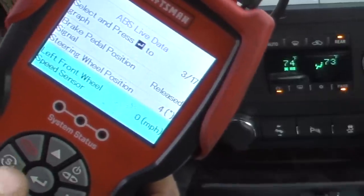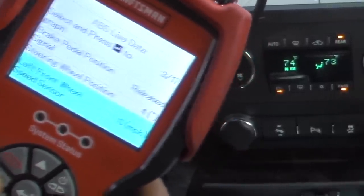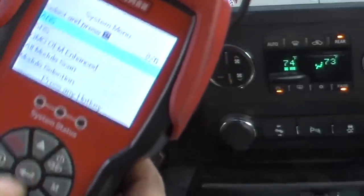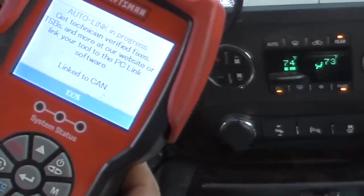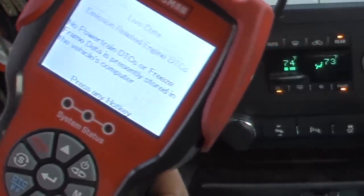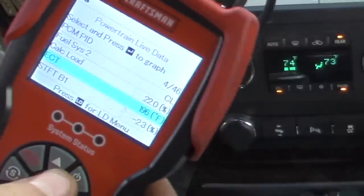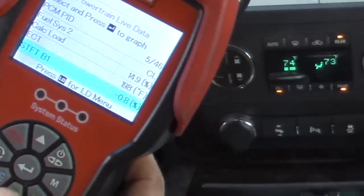I don't know, let's see what its temp is. It's right at 200 or so, maybe 210 on there. I have to go to Global OBD2 in order to do my live data on this. It won't do live data out of the OEM. So, yeah, 198, 196, 198. Yeah, I think it looks good there.